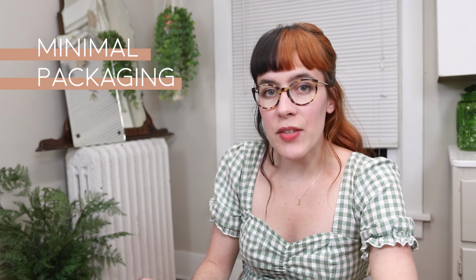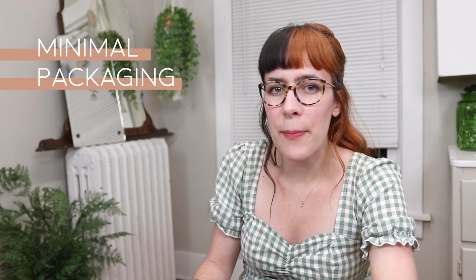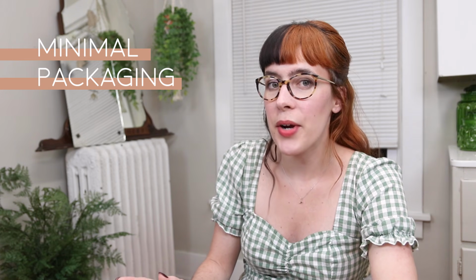And as you'll see in a little bit, they don't use excessively large boxes or an excess amount of stuffing and packaging when the items get shipped to your house. And then they also offset carbon emissions on every shipment, and they're always looking for ways that they can improve. You can reach out to them with any comments or ideas you have.